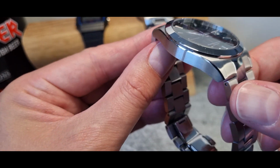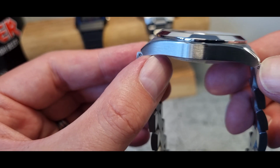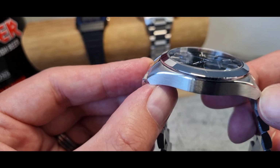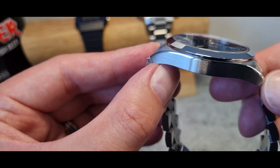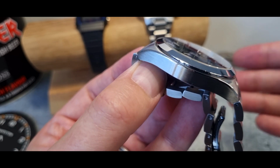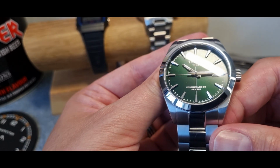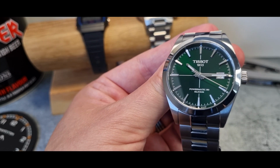Up top, even though we've got quite a lot of reflection here today, we've got an AR coated sapphire, and it just peaks a little bit above that bezel. It's not fully domed, and I'm kind of glad that it's not fully domed, because if it had been domier, then I don't think it would allow that dial really to dominate. And that's really what the dial needs to do on this one.